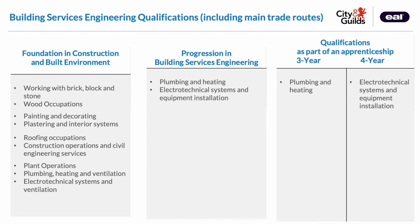The foundation qualification is one qualification and covers construction and building services engineering. And as mentioned, 2 trades are chosen by the learner. Once they move into the progression and apprenticeship, they narrow down and it goes into plumbing or electrotechnical. As learners move into the progression in BSc qualification, the focus on one specialist trade allows them to develop their knowledge, skills and understanding for either plumbing and heating or electrotechnical systems and equipment installation. As learners move into the 3-year and 4-year apprenticeship qualifications, the specialist trade areas are a lot more specific and focused, as you can imagine.